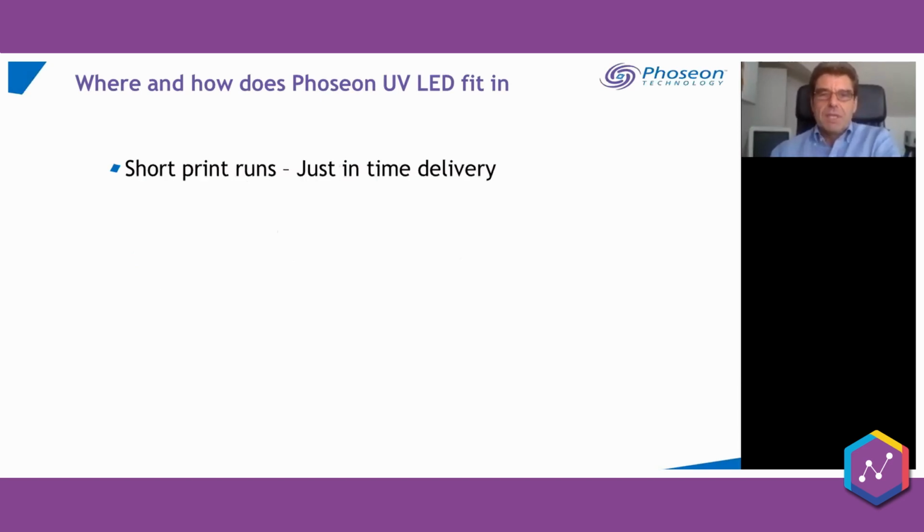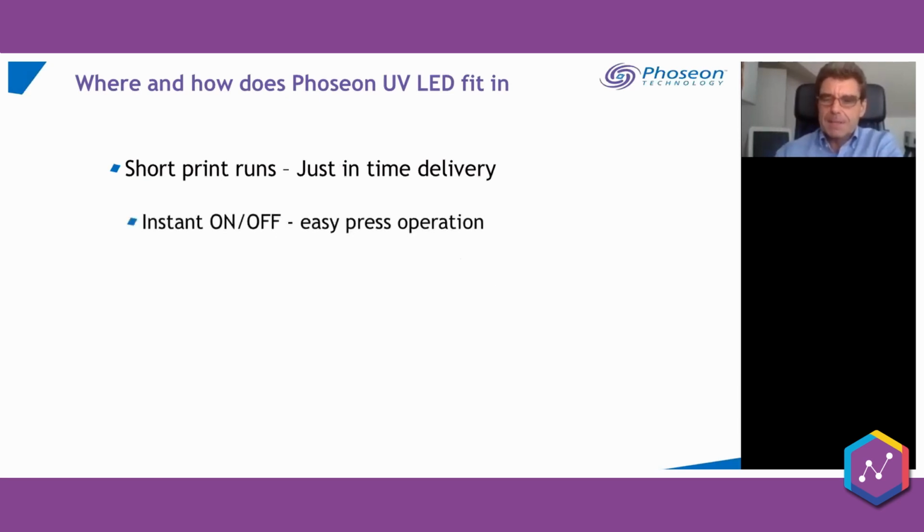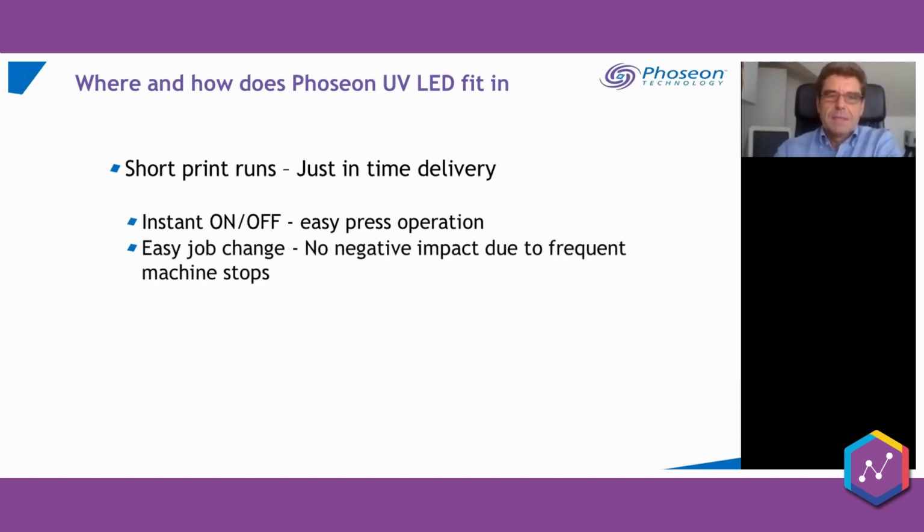Short print runs and just-in-time delivery. Seeing that the UV LED technology is instantly on and off, you have the press always directly operational. You can turn it on when you want, turn it off when you want. No waiting times, no heating up times, no cooling down times. That allows also easy job changes, so there's no negative impact for setting your press every time you stop and go. It's instant.